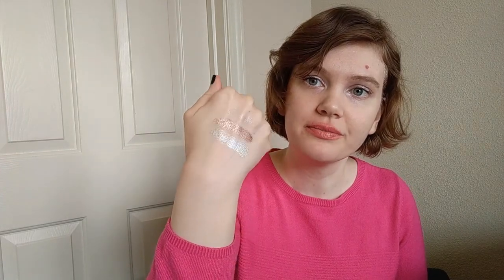Isn't that stunning? It looks almost wet. And then my other more neutral recommendation would be Mint Chip. This is a silvery mint shade with a little bit of a pink flash to it. So there are my 3 neutral recommendations.